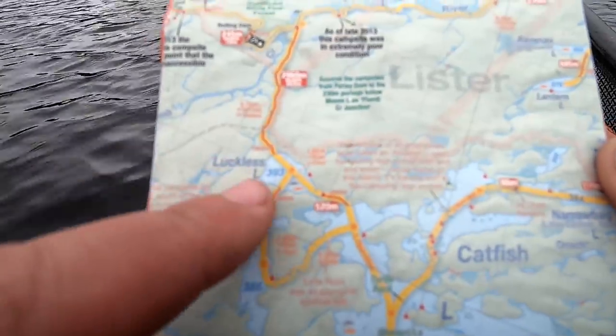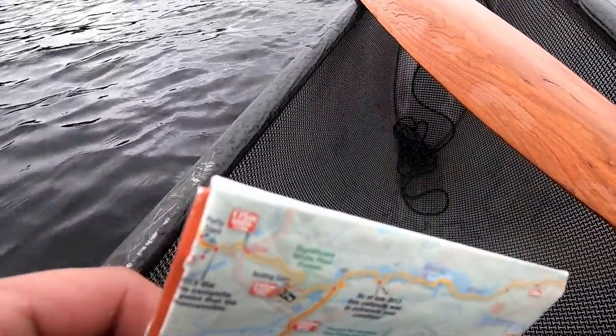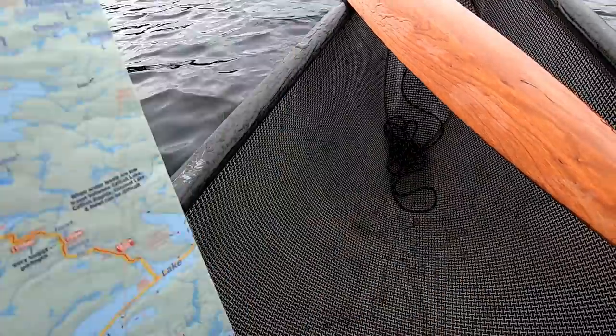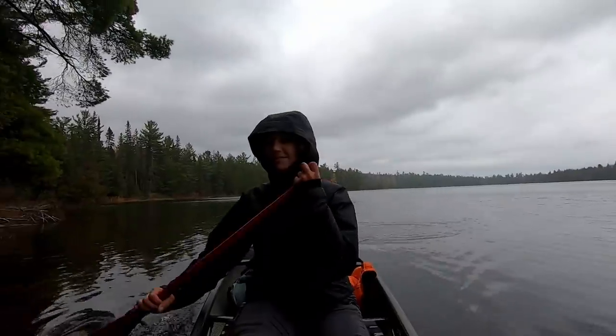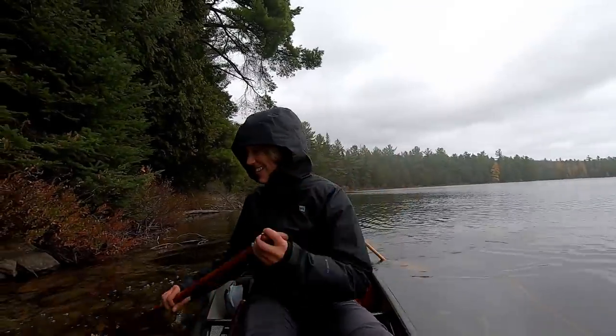So right now we're in Luckless Lake, going to the big portage. Pretty much straight ahead of us to the right. My eyes are watering right now. I can't see anything. Oh yeah, I see it. I think that's it. Yep. Lots of rocks right there.